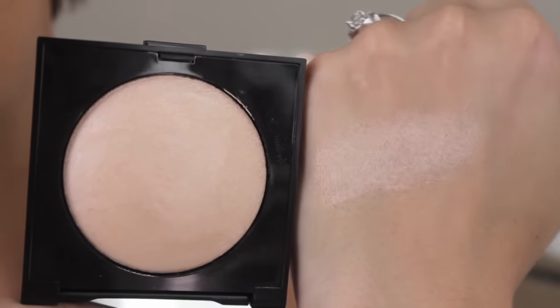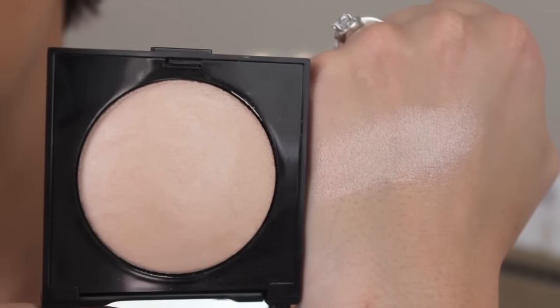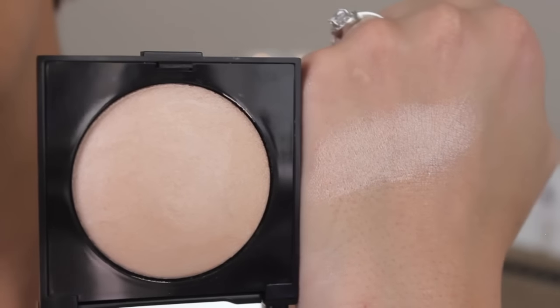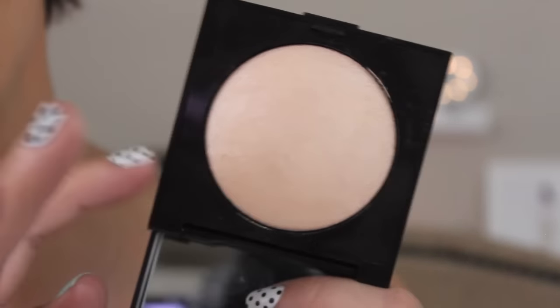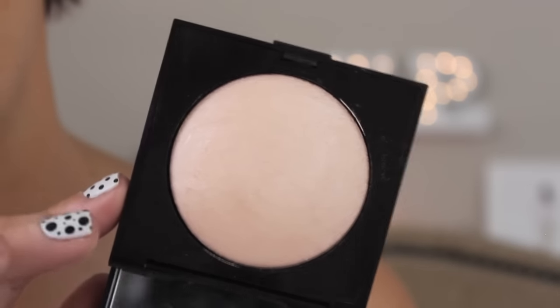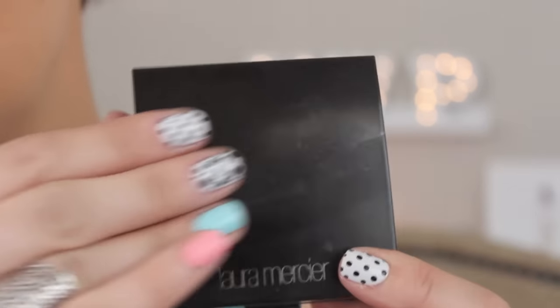Looking at it now, it looks really pretty. I may have to give this another go. I haven't put this on my skin in probably 6 months, so maybe I'll like it now. Anyway, I wanted to show this to you guys because I get a lot of questions about it, since it's a favorite of a lot of people. So I didn't want to leave her out. So there you go, fingerprints and all.